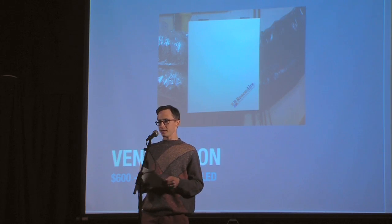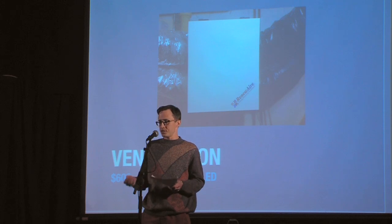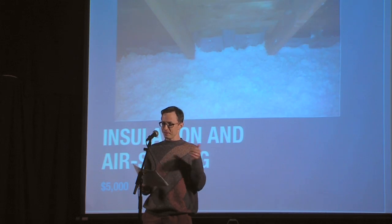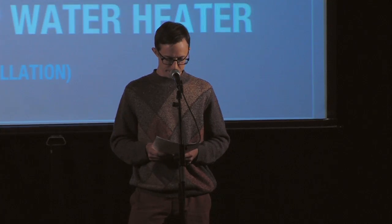Now the ventilation, this was also really important. When you get a house super tight, it makes a huge difference to have fresh air. Finally, insulation and air sealing. We used tons of spray foam, tons of cellulose, and actually the biggest insulation project that was the most important was insulating our foundation and basement.